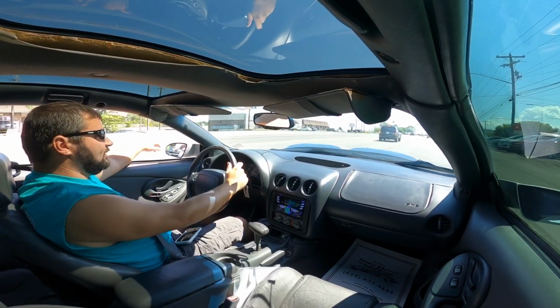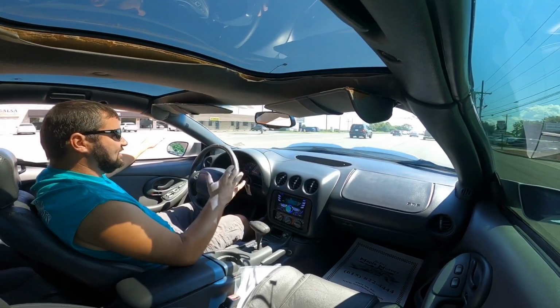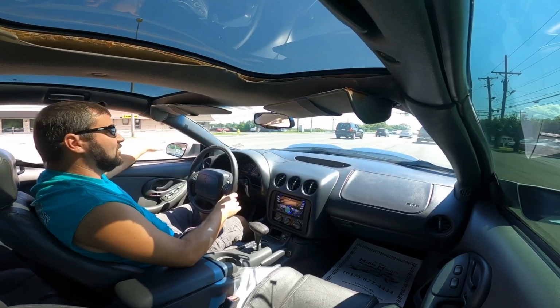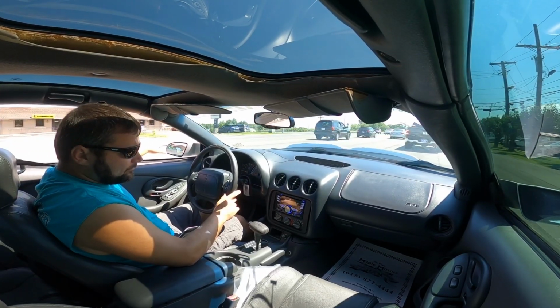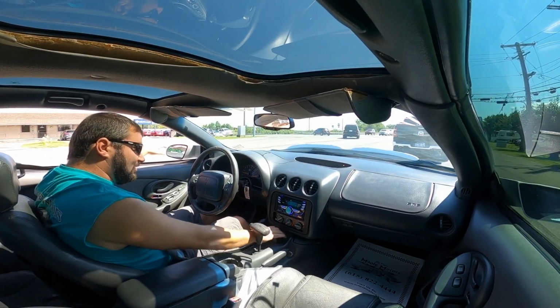Station. I don't want to run out. I've had experience with these. Once you get close to the E, you might want to go ahead and get gas because it will run out early. The ashtray's messed up, the little lid is.